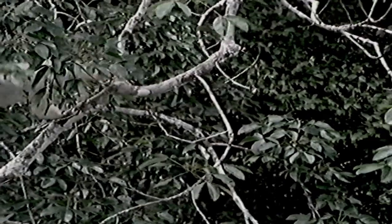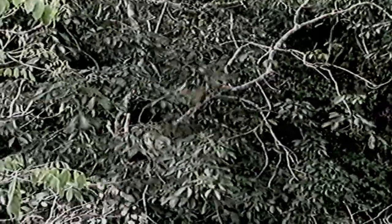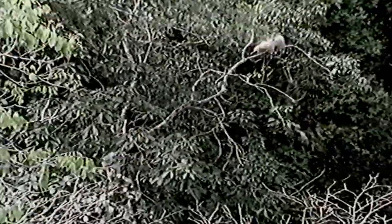The white-balled wakari monkey is found only in the flooded forests of the Amazon, and even here, only in a small region of it. These monkeys have evolved an amazing ability for jumping between the flooded trees. This allows them to reach a larger number of food trees in their home ranges, which otherwise would be inaccessible to them.